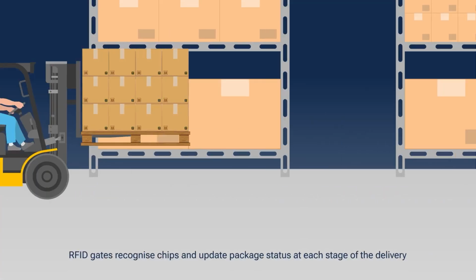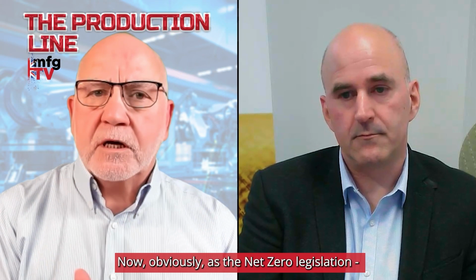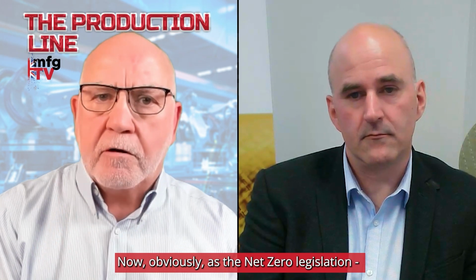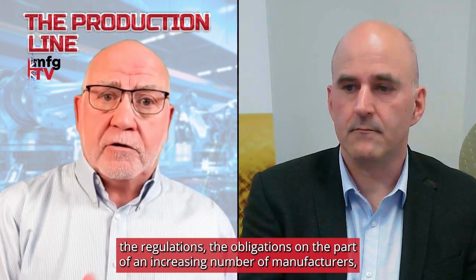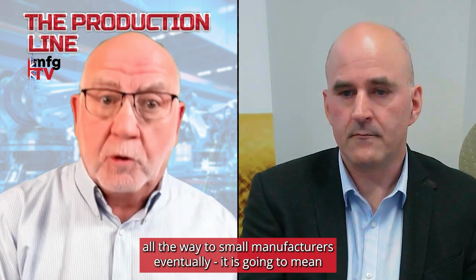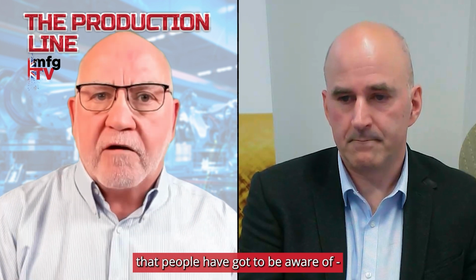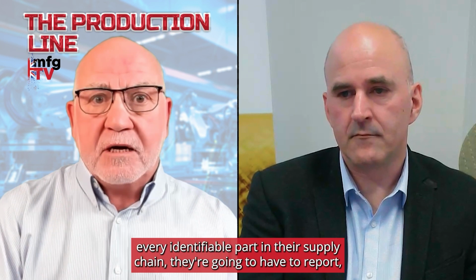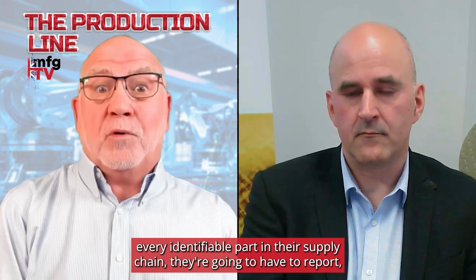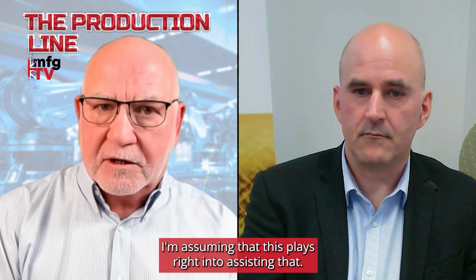So I think it's very much part of enabling the RFID market to grow in the long term. Now, obviously, as the net zero legislation, regulations and obligations apply to an increasing number of manufacturers, all the way down to small manufacturers eventually, people have got to be aware of scope 1 and 2, which is fair enough, but scope 3 emissions, every identifiable part of their supply chain, they're going to have to report the carbon element of what they do. I'm assuming that this plays right into assisting that.